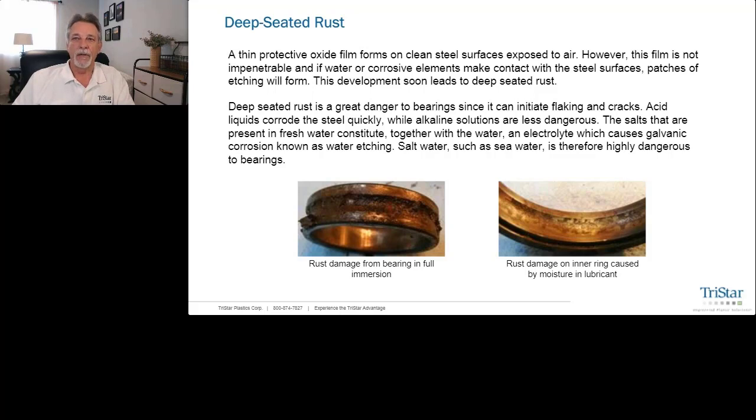A lot of this can take place, obviously, in water applications. You get corrosion, galvanic corrosion, and then in salt water, there's a whole different animal when it comes to salt water, and TriStar has a number of different options to offer in terms of bearings in salt water.